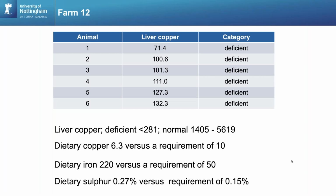Thank you. So we've just got two questions left, and then we'll be out of time. So quickly, when would you use chelates, and are some brands better than others? None of the farms on the project, of the 14 farms, none were using chelated minerals.